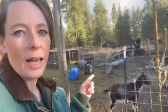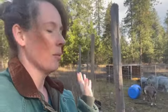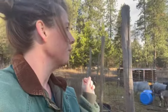I'm watching the guys, as you see. But so far, they've established their dominance. Chico's clearly the dominant one, and Ox is just kind of hanging out. But Cape's already been bred, so that's been done.